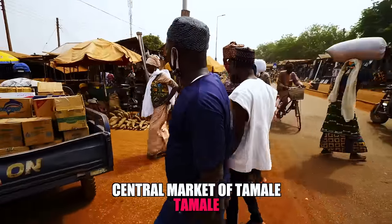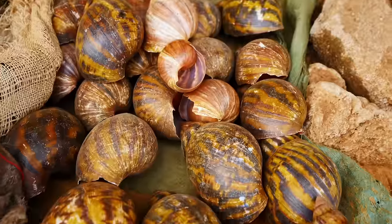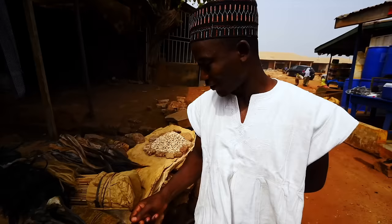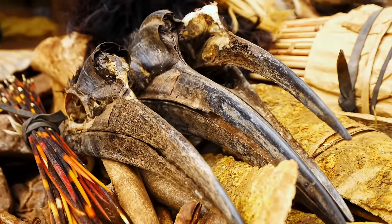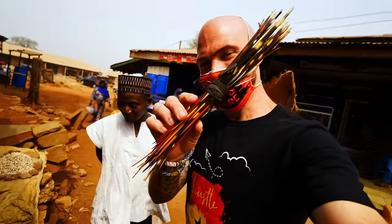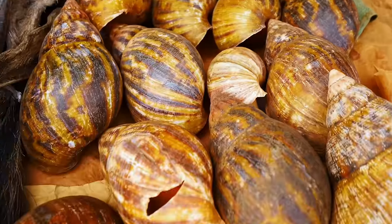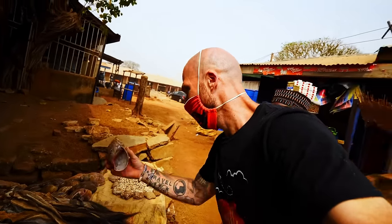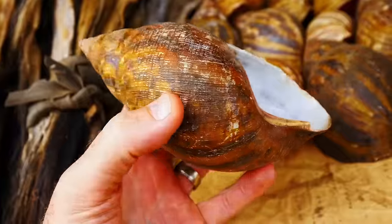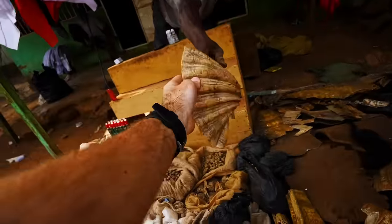Oh my God. A few items here, like the snail. We have the ground hornbill. We have crocodiles. So basically animal stuff, right? This is a porcupine, right? Yeah, very wild. Over there, massive snails. Look at this snail. Oh, this is what I ate the other day. The same thing, right? Huge. Incredible.